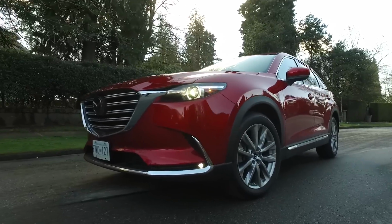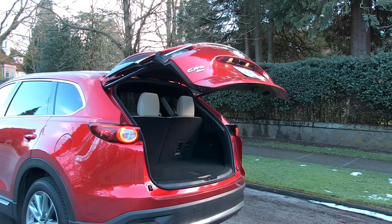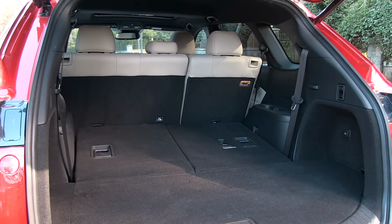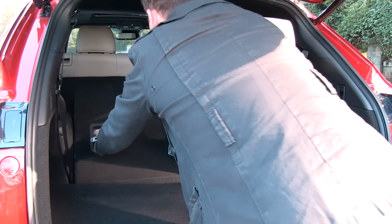And one thing I noticed, now you don't get it on the base model, the power tailgate, you get it one up from the base. But I forgot how low it is and I cracked my head again. Oh, that's too bad. For me, my height, it was fine. I didn't run into any problems, but like you said, if you are taller, something to think about.